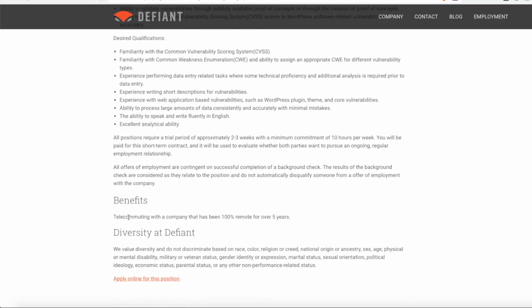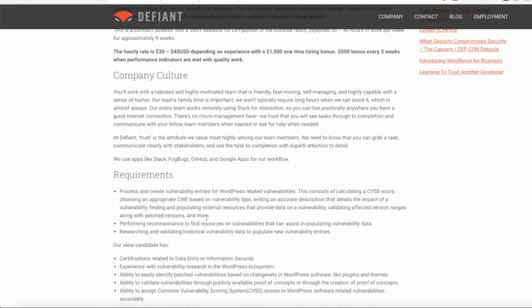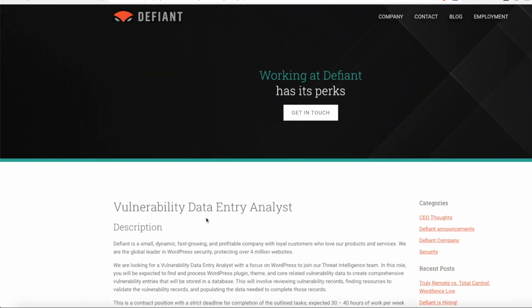And it does say telecommuting with their company has been 100% remote for over the last 5 years. So no fear, this job is 100% work from home. All right, this sounded like such a great opportunity for someone. I just wanted to get it out there and share with you before this position got filled.